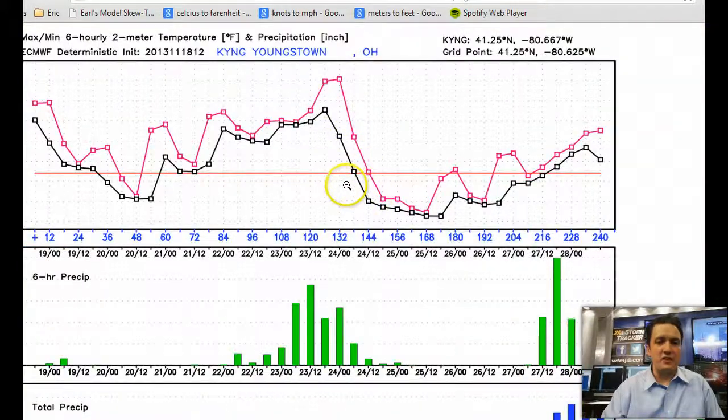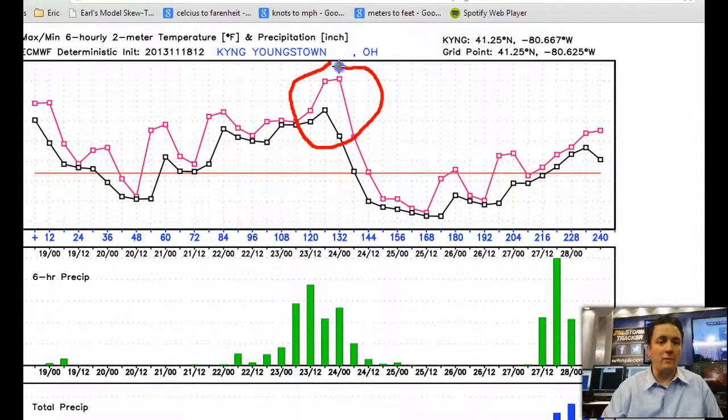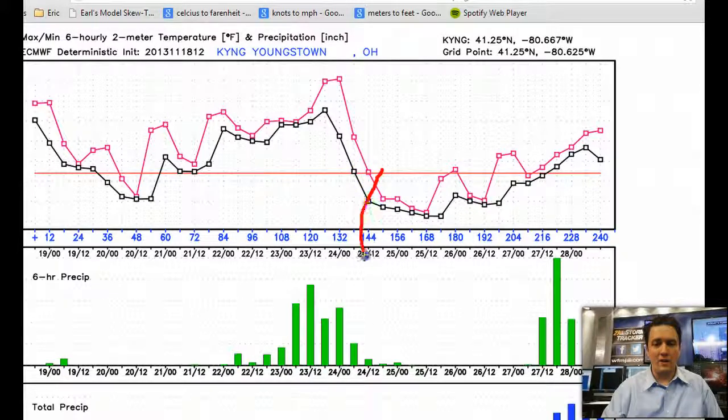And I'll wrap things up showing you the European model temperature depiction heading out into next week and into Thanksgiving. We're going to pay attention to this top chart. Now, it's going to warm up at the end of this week. On Friday, we might get into the 50s. But then look at this drop coming our way for the weekend. Temperatures probably go nowhere on Saturday. And then here's Sunday right here.